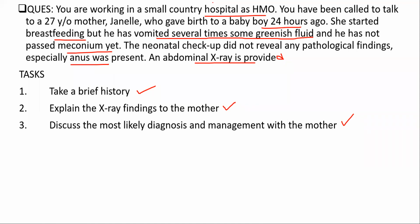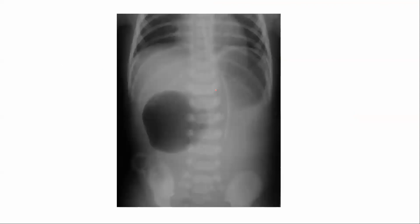You will wait for another 24 hours because we wait for at least 48 hours for the meconium to be passed. After 48 hours, if there is no meconium, then yes, we are very much worried. 24 hours is still okay, but the reason in here is that the child is not able to have any food go down to their gut because there is an issue here. So they will not be able to pass meconium anyway. So let's see what we are going to do.